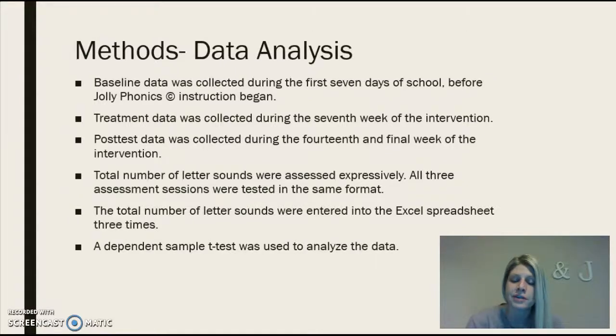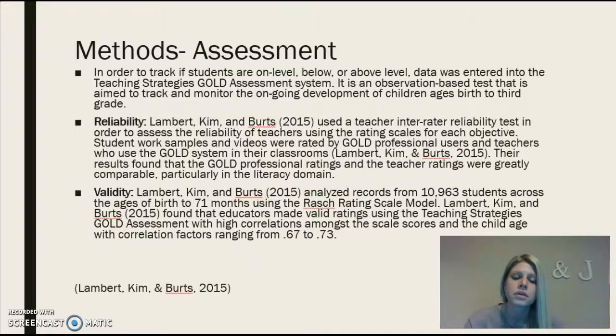So for my data analysis, the baseline data was collected during the first 7 days of school, treatment data was collected during the 7th week of the intervention, and the post-test data was collected during the 14th and final week of the intervention. A dependent sample t-test was used to analyze the data. The reliability and validity of the GOLD assessment was tested with a teacher and rater reliability test and also with a Rasch rating scale model.